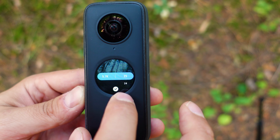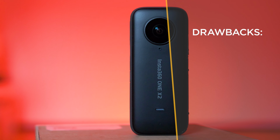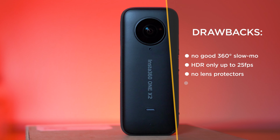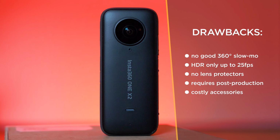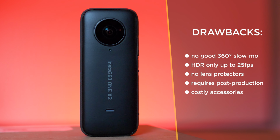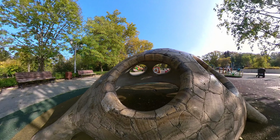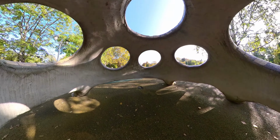I had some freezing issues with the early beta versions of the software. The One X firmware is already rock solid, so I'm pretty sure this will take 1 or 2 update cycles until it gets there. On the hardware end, I hate the lack of lens protectors, and Insta360 should think about including them with the package. Such a great build quality deserves to be well protected.